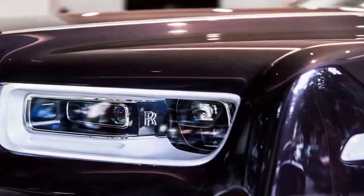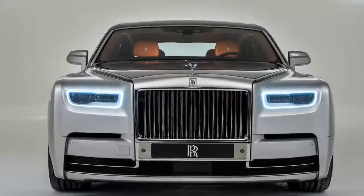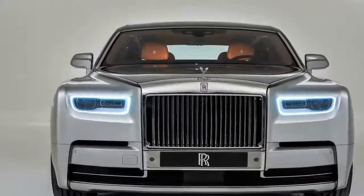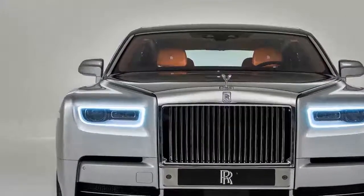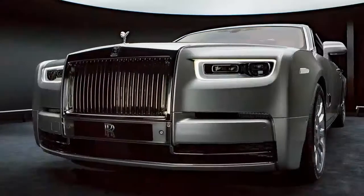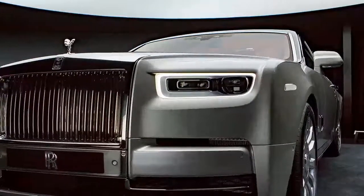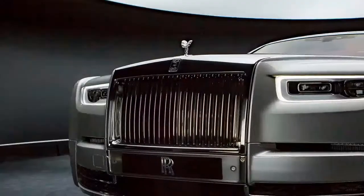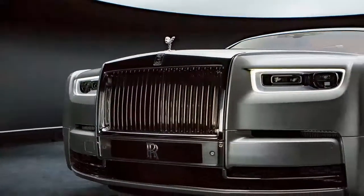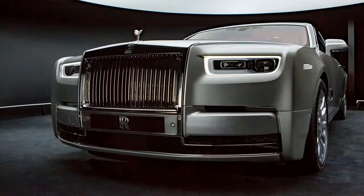Essentially, this blank surface acts as a canvas for works of art, which owners can commission from their favorite artists or choose from several unique compositions that Rolls-Royce has already created. Giving owners the opportunity to have a masterpiece inside their car is a masterstroke, and what Rolls-Royce has ensured by having the gallery in the new Phantom is that no two cars are the same. You can't have it more exclusive than this.